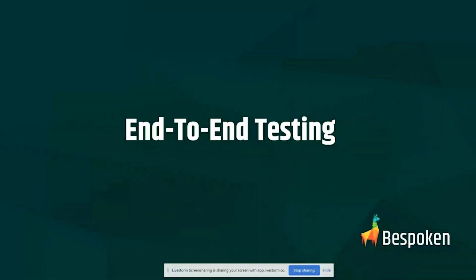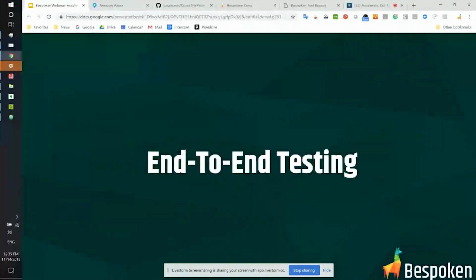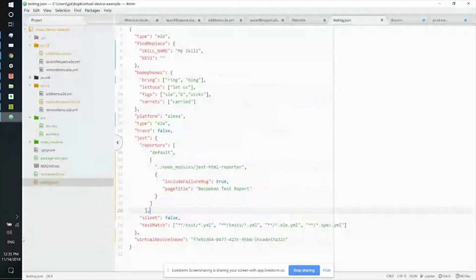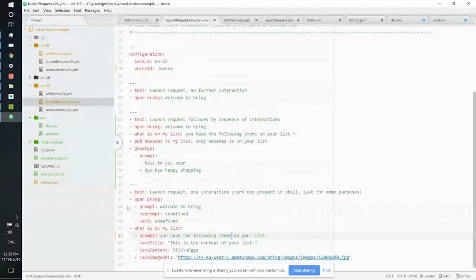All right, so at this point, I'm going to jump in and do a little bit of a walkthrough on how the end-to-end testing works, and how we set up these test cases to use them for development and for testing for certification. So over here, this is a project that we put together. This is actually available in GitHub. We provide a link within the presentation to it.